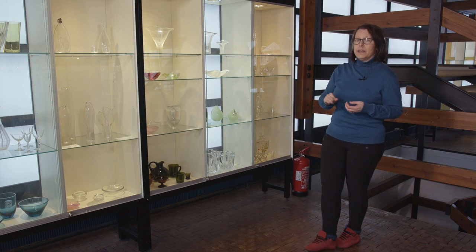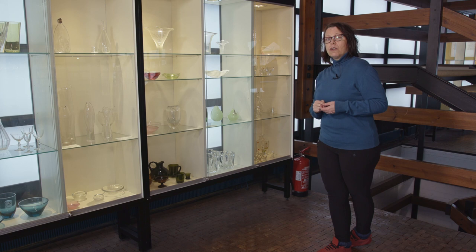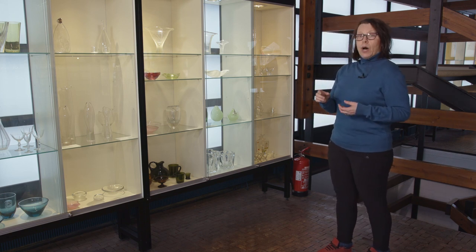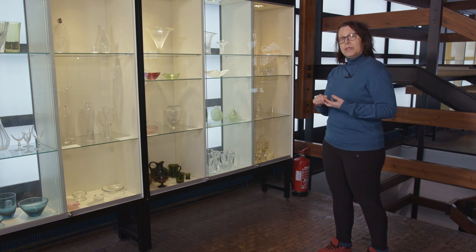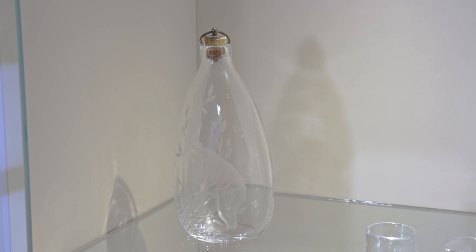Kai Frank stayed here only for a few years before he went to another glass factory in Nuutajärvi. That's why we only have a few items designed by Kai Frank. We have, for example, this bottle with the pattern that he actually designed for the competition.